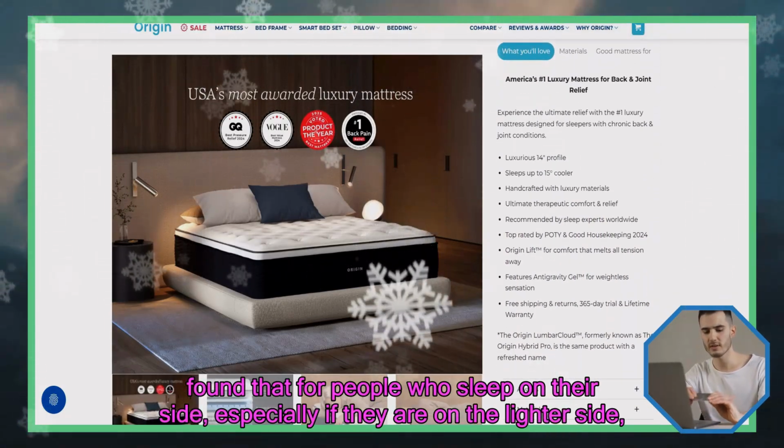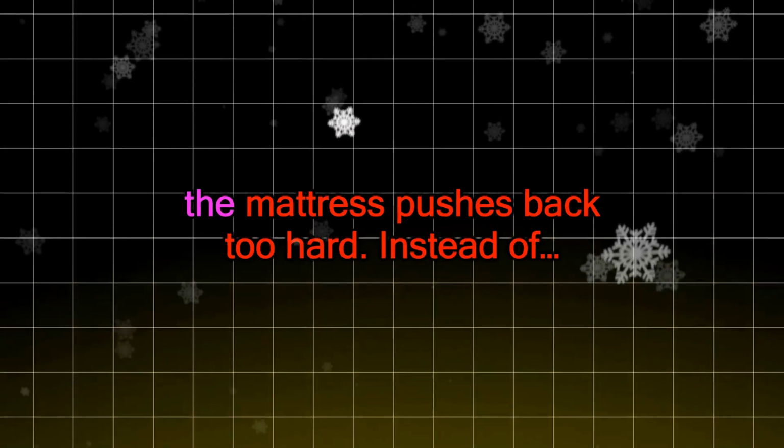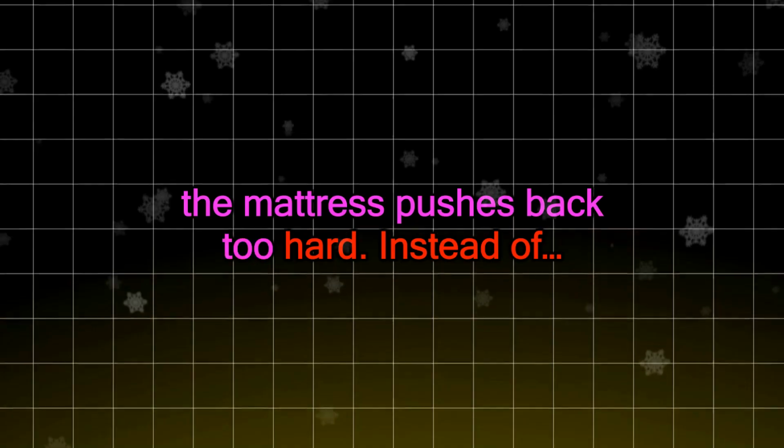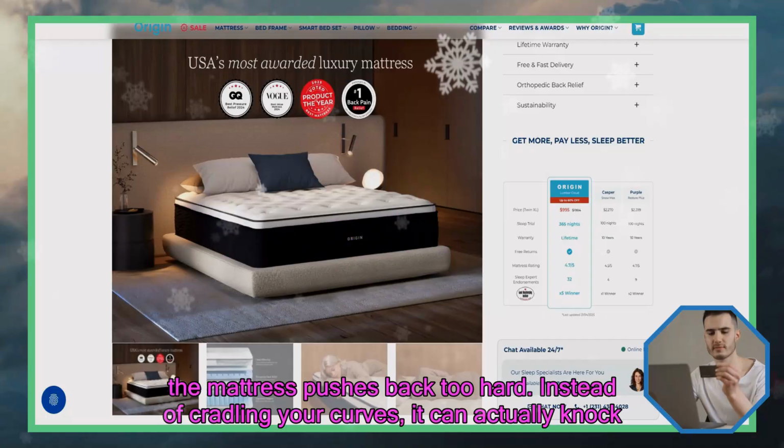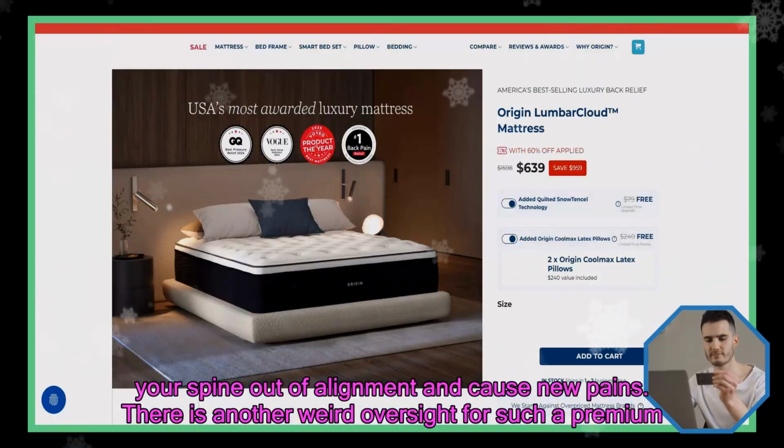Labs found that for people who sleep on their side, especially if they are on the lighter side, the mattress pushes back too hard. Instead of cradling your curves, it can actually knock your spine out of alignment and cause new pains.